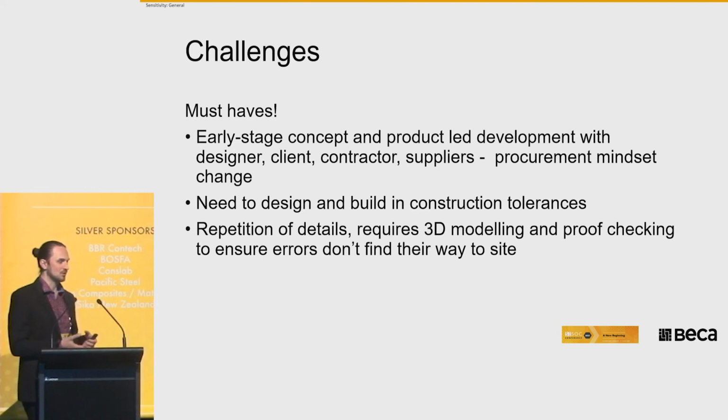And also repetition of details means if you're developing an element which is repeatable, doing it in 3D can enable you to proof check it: how does it fit? Because if you don't, then potentially you've got errors on site which you can't easily rectify. Sometimes with in-situ concrete, you can just move things a bit and it works. With off-site or precast concrete or steel, you can't do that very easily.